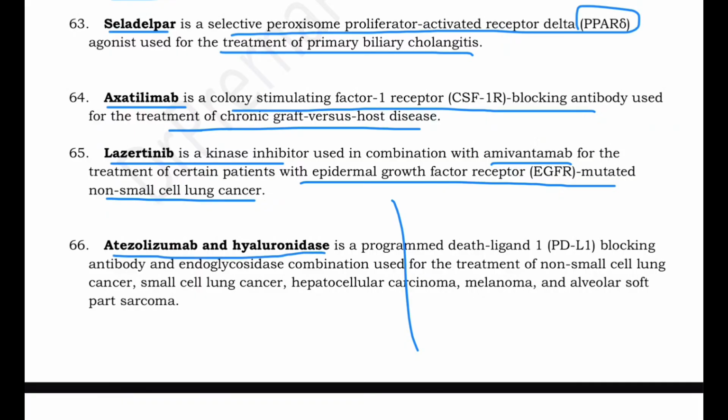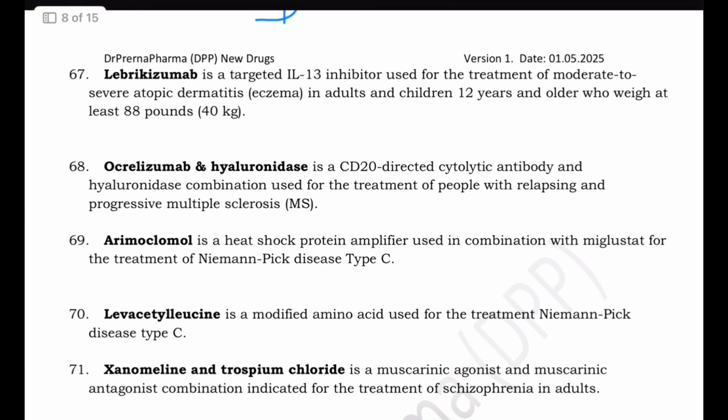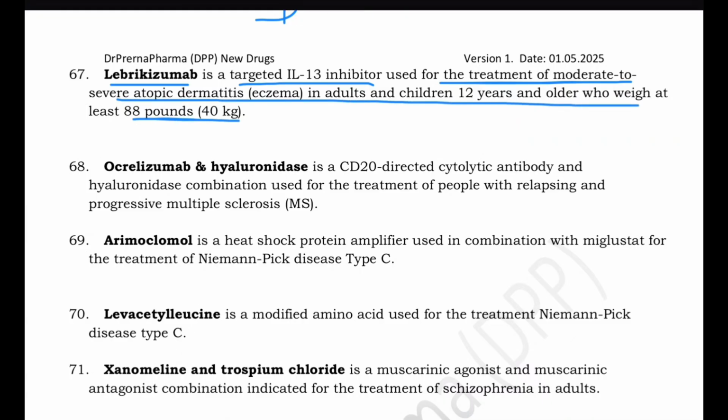Atezolizumab and hyaluronidase is a programmed death ligand blocking antibody, and it is used for the treatment of many cancers like non-small cell lung cancer, small cell lung cancer, hepatocellular carcinoma, melanoma, and soft part tissue sarcoma. Then lebrikizumab is a targeted interleukin 13 inhibitor used for treatment of moderate to severe atopic dermatitis in adults and children who weigh at least 40 kilograms.